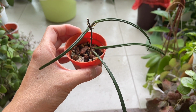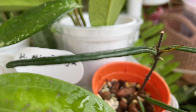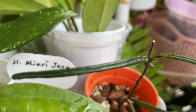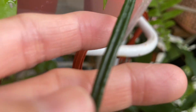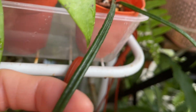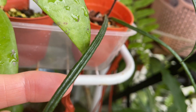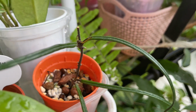Yep, Hoya insularis. And just a very close-up view of the leaves. You can see it's a very simple, narrow leaf. It's very hard, and it just has a rib, a line in the middle. It's really not looking like a typical Hoya at all.